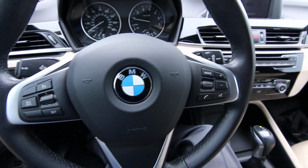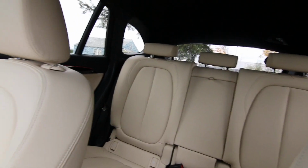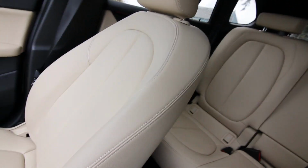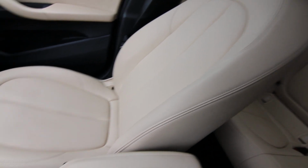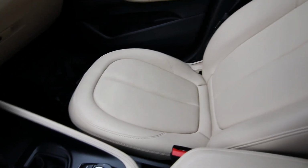So this is a local one-owner clean Carfax vehicle. It looks like it has a regular service history since new at BMW of Seattle. All that information is in the Carfax report. We do have a complimentary copy. The BMW X1 is a compact luxury crossover with a sporty performance.